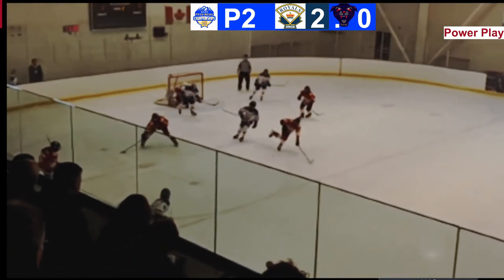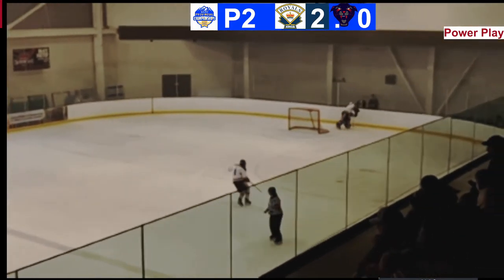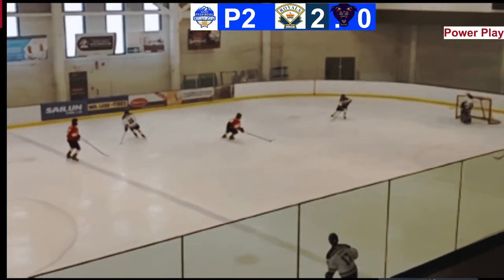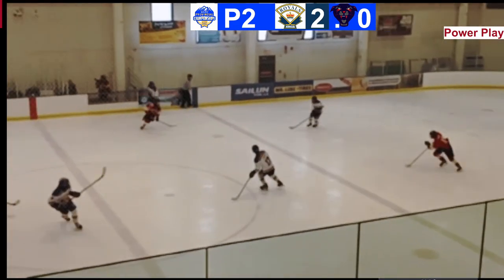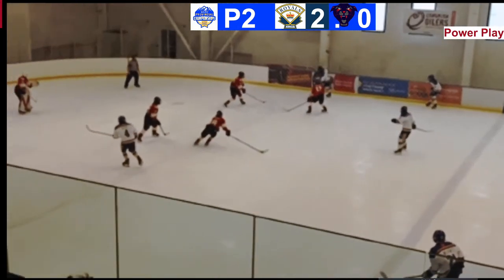Directed on net. That's prevented from getting there by Whaley, and Whaley's going to send it all the way down the ice. 2:50 left in the second period. 1:14 left in the Royals' power play. Coming out with it. Here's Ramsey coming across into the Panthers' zone.